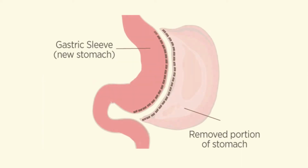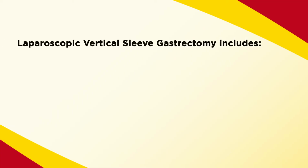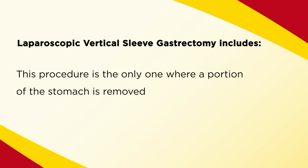The next procedure that we'll discuss is the laparoscopic vertical sleeve gastrectomy. This is actually the most popular procedure we currently do. This is an example of our stomach. And when we do a vertical sleeve gastrectomy, we make what was previously the entire size of the stomach significantly smaller by using a stapling device to make it smaller. The capacity of the stomach goes from holding approximately 1,000 milliliters to 80 to 100.